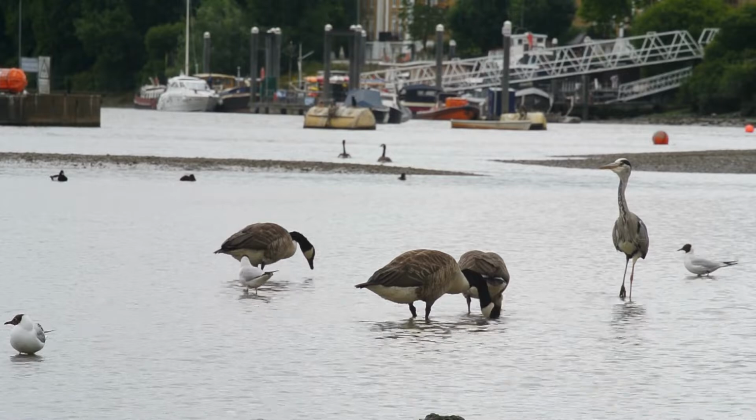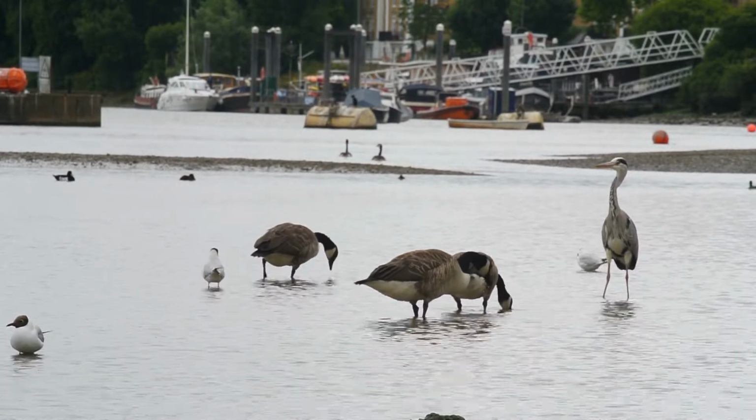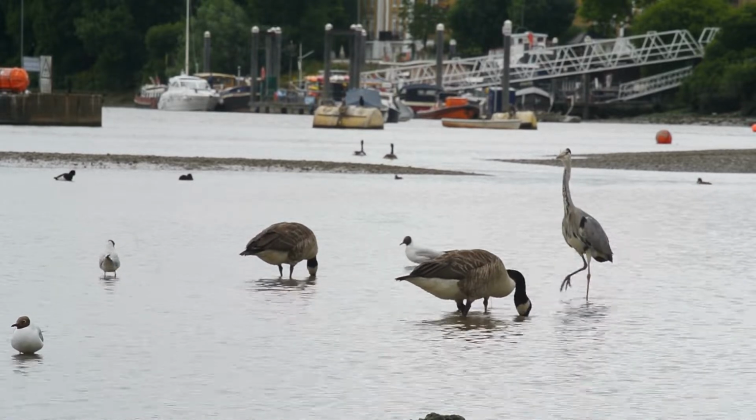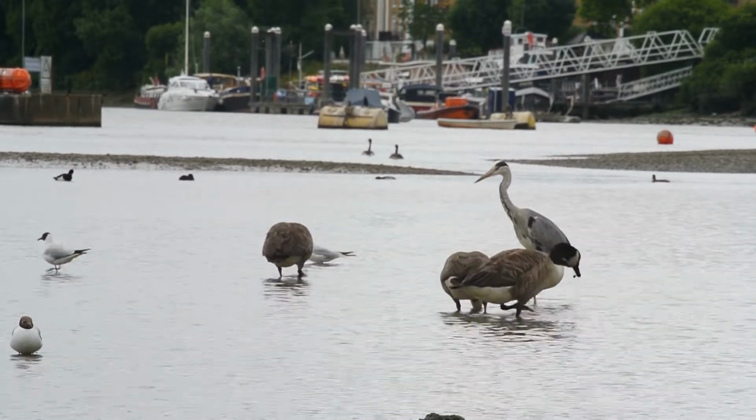I love watching this grey heron, he's so graceful and so focused. He has such a commanding presence as he stands between the geese and the gulls.